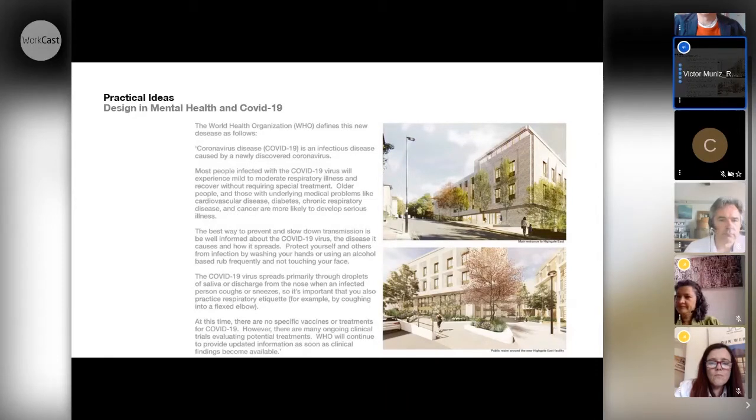I also include in this slide a couple of images of this new 70-bed mental health inpatient facility that we are designing for the Camden and Islington NHS Foundation Trust at the Whittington Hospital. At the moment we are in the detailed design stage. We submitted planning back in March, and we are expecting a planning decision by the end of this month. So fingers crossed on that.